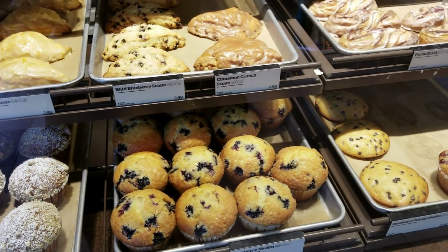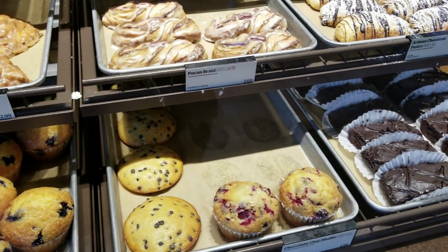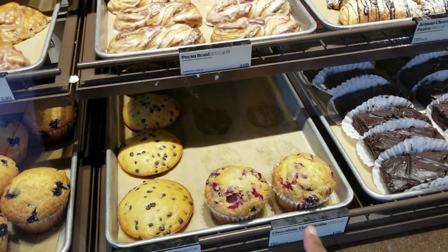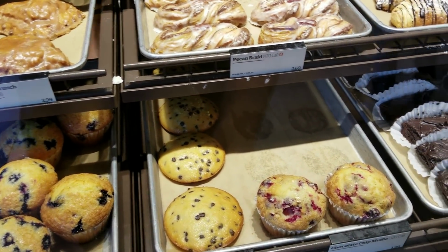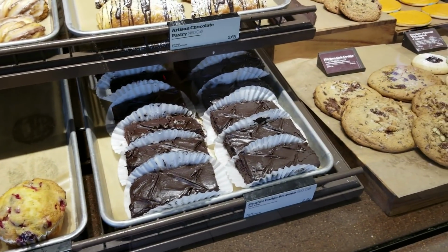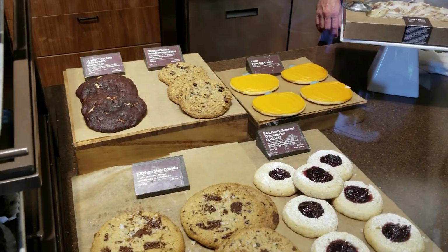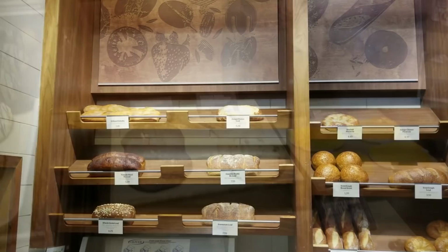Here we have blueberry muffins, cranberry orange muffin, chocolate chip muffin. So this one here would be the cranberry and orange muffin, and this one here would be the chocolate chip muffin. And then we have the double fudge brownies, kitchen sink cookie, raspberry almond thumbprint cookie.